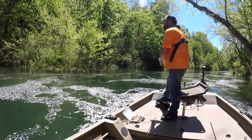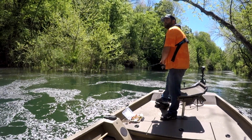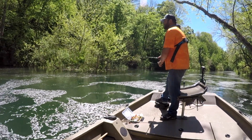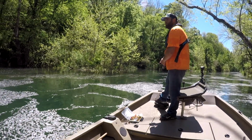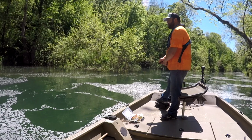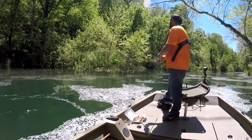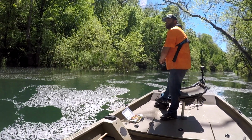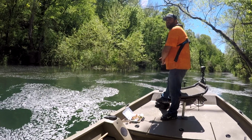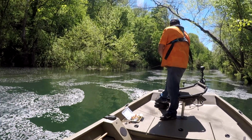We've seen quite a few fish being cleaned that have a ton of sculpin in their mouth. So I don't know if the floodgates get the sculpin moving around a little more. Maybe it keeps them from being able to hide as well. But I do know I've seen multiple fish cleaned in the last few days that have just been loaded, bellies full of sculpins.